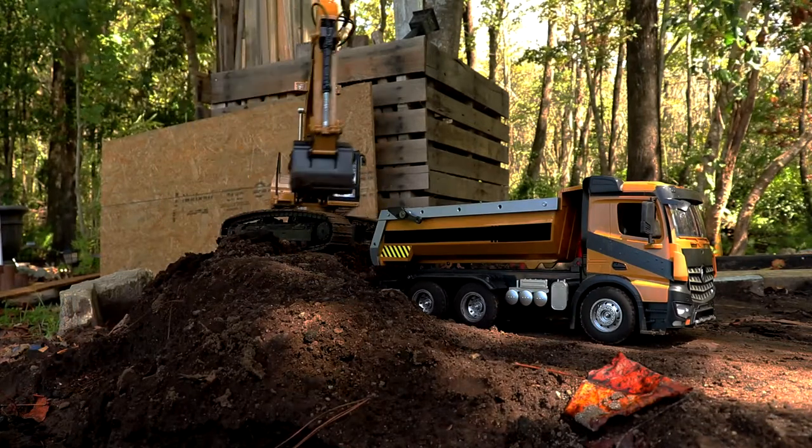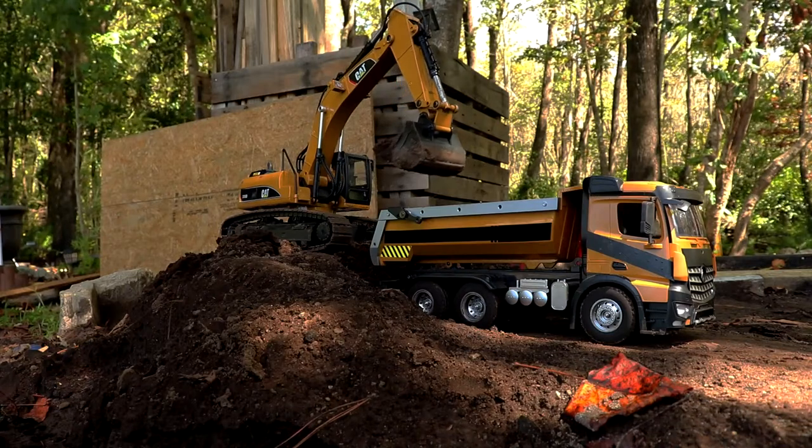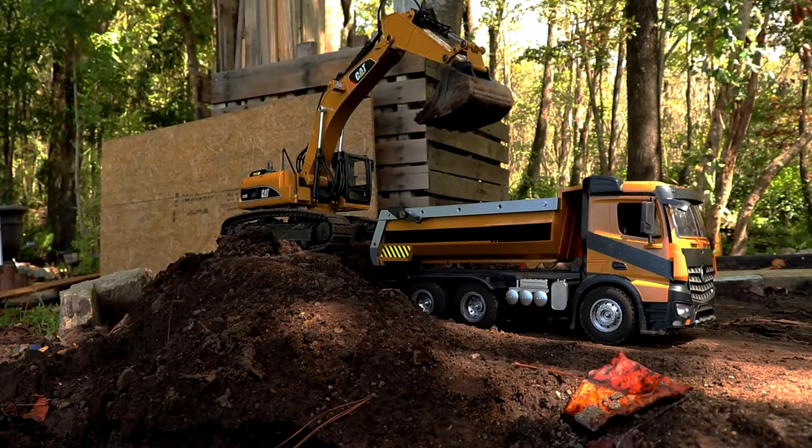Nice little load of dirt in there. Yeah, I could do this stuff all day. It's just so much fun.